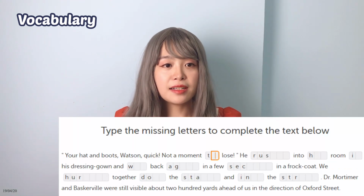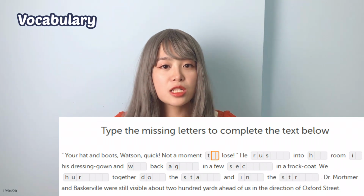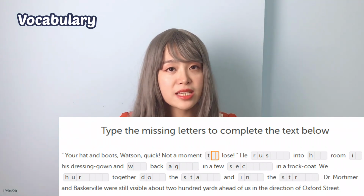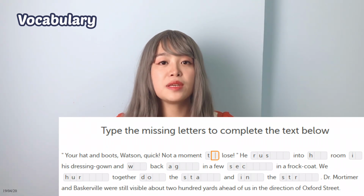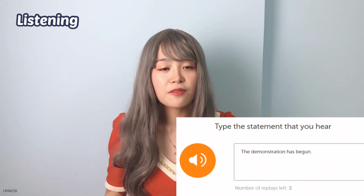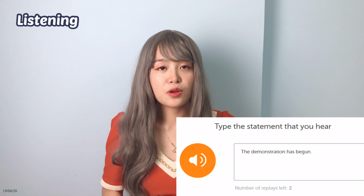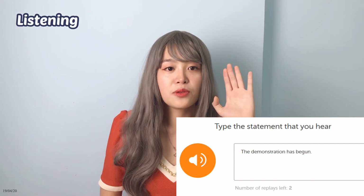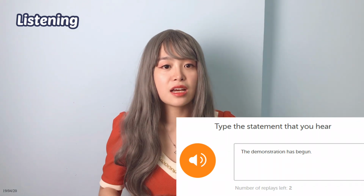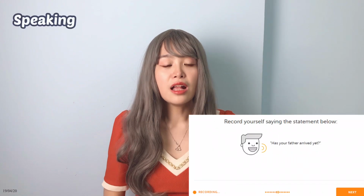This one is about spelling, more or less like guessing the words. So you have to fill in the blank with a word that you think would fit in the context. And of course, it has to be grammatically accurate. Listening for the Duolingo English Test could look like this. You have to listen to the audio a maximum of 2 times, and you have to write down the sentence that you've heard.